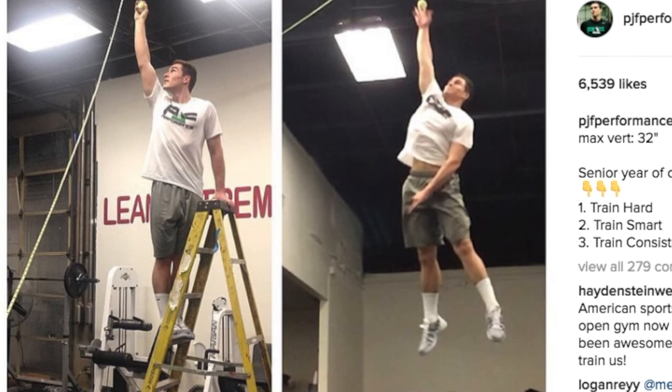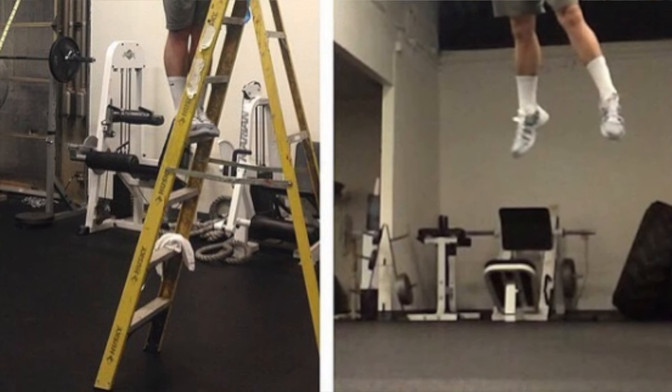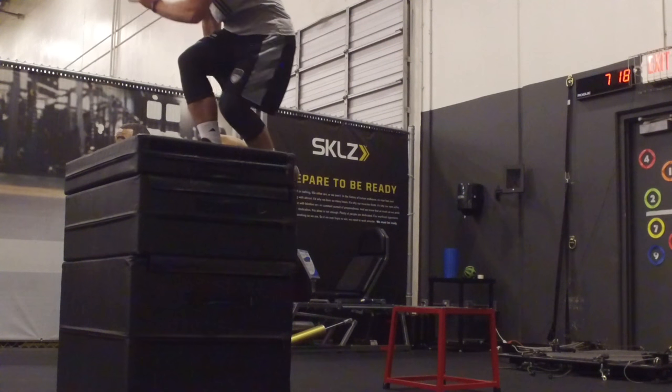When I was 22 years old, I took my vertical from 32 inches to 47 inches. Half of that was the actual training system that I came up with. It's the actual specifics, the methods behind it. The other half was the fact that I adopted this mindset shift. In my mind, I went from showing up to workouts and just going through the motions to showing up to workouts, visualizing my success, and exploding through my workouts.